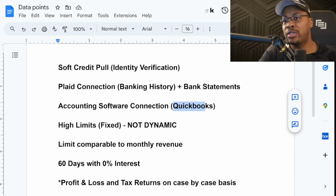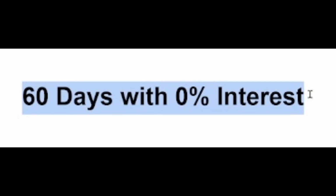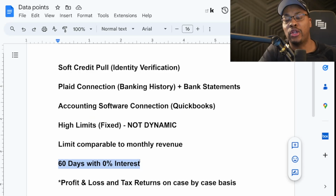And when it comes to the limits, from what I gathered, the limits are going to be somewhat comparable to your monthly revenue. Again, 60 days with zero interest. However, you can get a little bit longer time, depending on when your purchases are made, but the 60 days does not start until the end of the statement. Now, the way you would get the 74 days with 0% interest, let's say if you made your purchases on the first day of the statement cycle and you didn't make any other purchases, then technically in that scenario, you would have 74 days with zero interest.